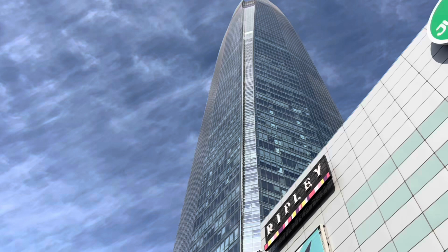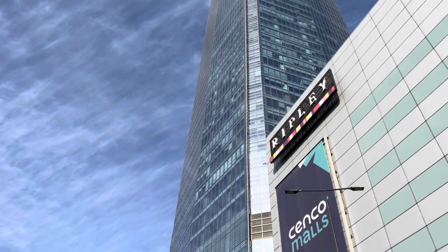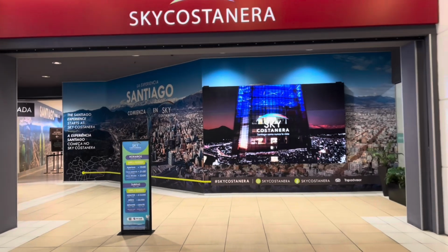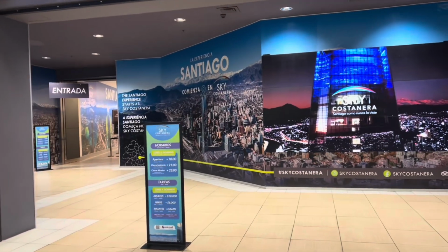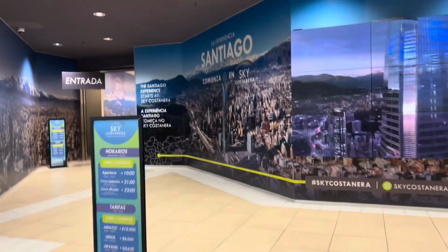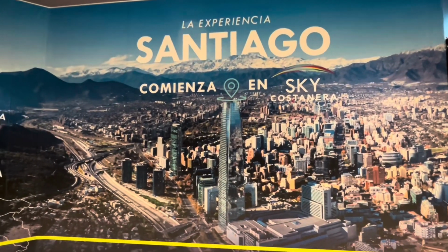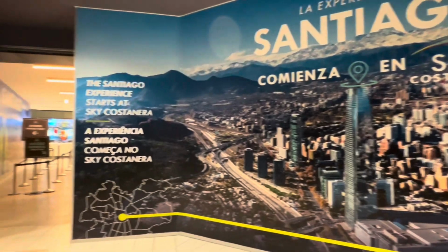This 62-story Gran Torre Santiago is the tallest building in South America and is located at the intersection of the Providencia and Las Condes neighborhoods. It is a quick walk from the Tobalaba metro station on line 1 and line 4. The ticket price for an adult is $18 and for kids it is $6.